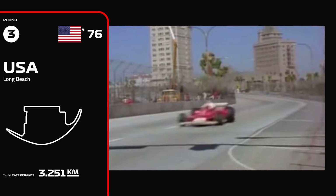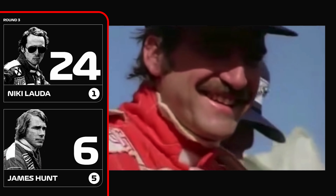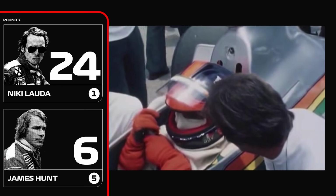Lauda, meanwhile, will easily pass Depailler to finish second, 40 seconds behind USA winner Regazzoni. Ferrari has a winning double, while Lauda has 24 points out of 27 in the individual standings. Fittipaldi, finishing 6th, earns 1 point for the Brazilian team Copersucar car.